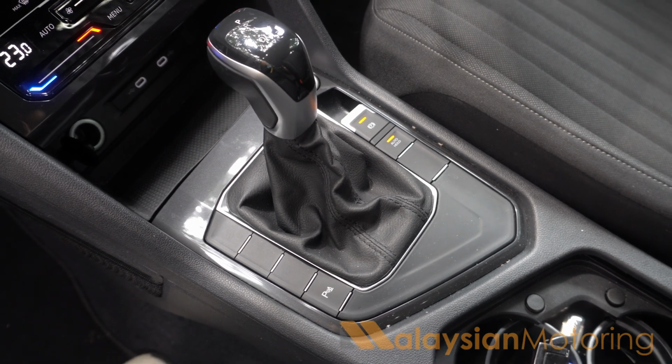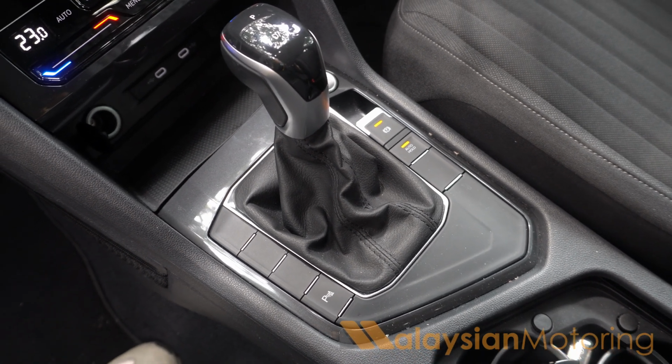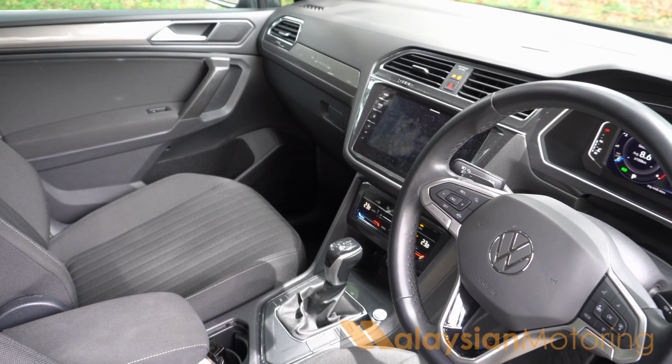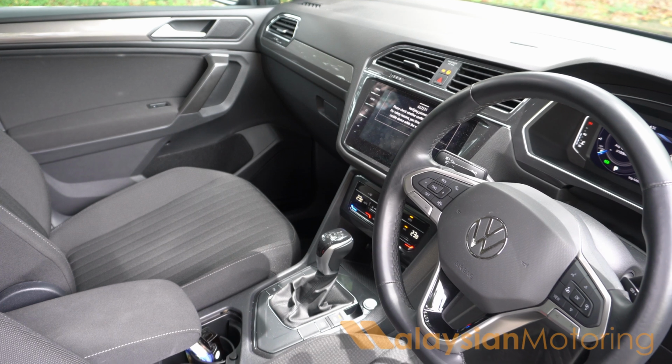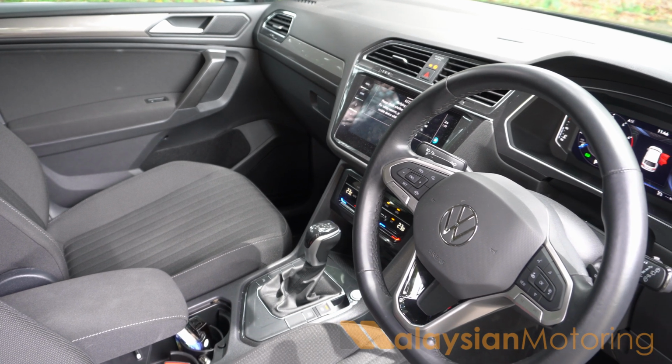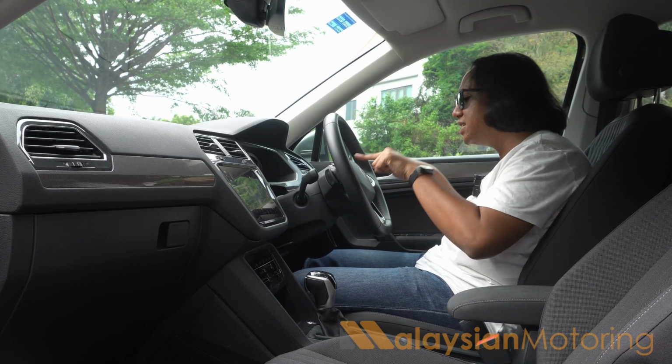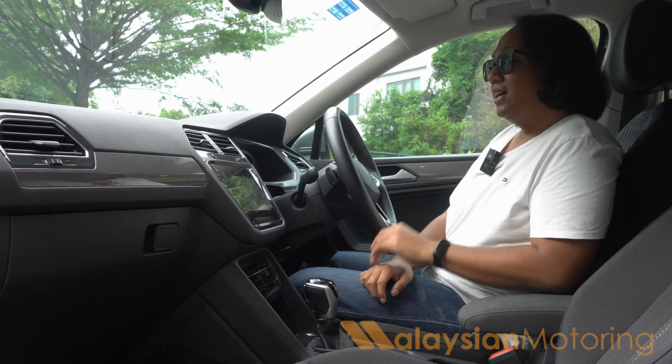And one of the things I really appreciate about this car is the fact that you get a nice leather-wrapped steering wheel with paddle shifters and actual buttons. Because Volkswagen has this thing about using capacitive touch buttons up here, and I love the fact these are actual clicky buttons that I can feel with my fingers and use when I drive, which I like.